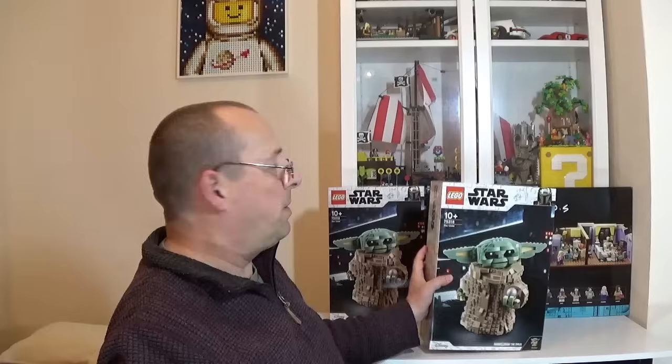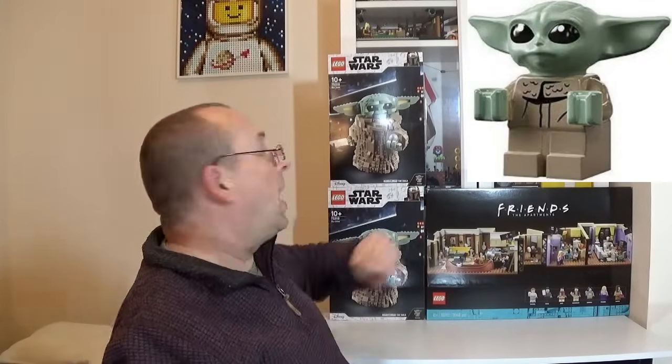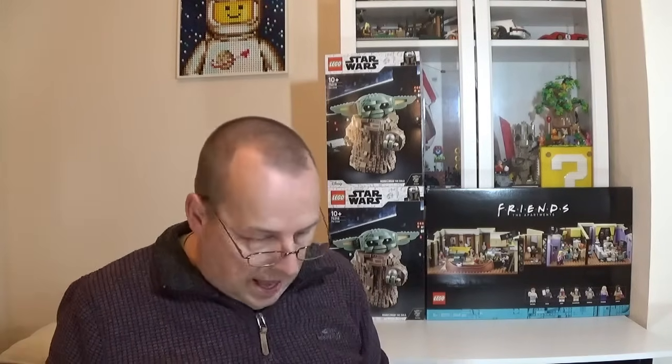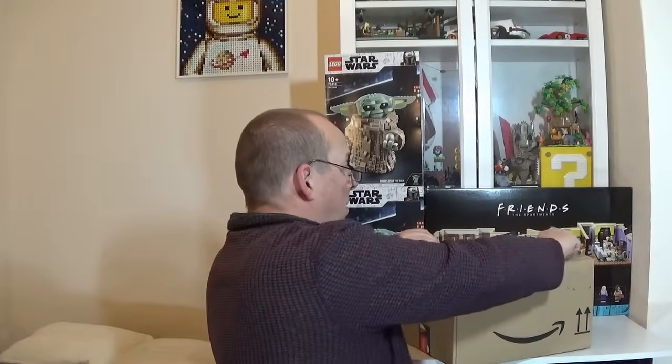I think I'd only got a few of those previously, so these are starting to become quite difficult to get hold of now here in the UK. You only get the one minifigure with those, which is the mini child on there, but I was sort of pleased to get a couple more of those because, as I say, I'd only got a couple of those so far. So I'm going to go into my first Argos box.